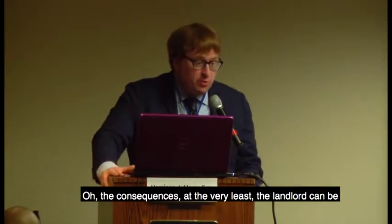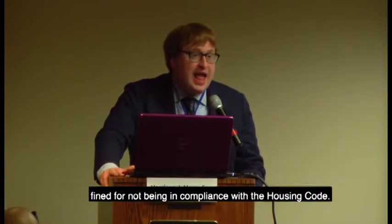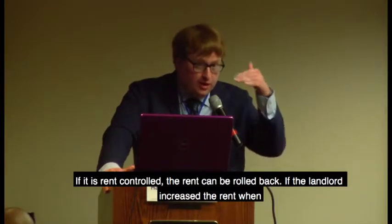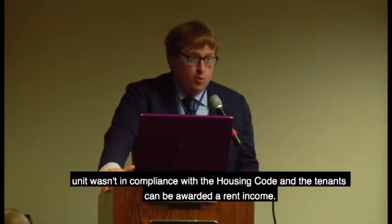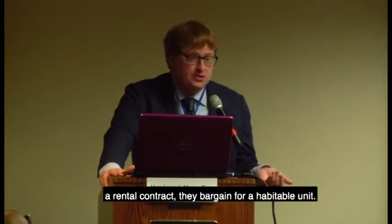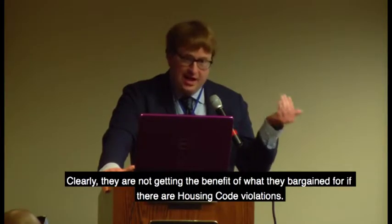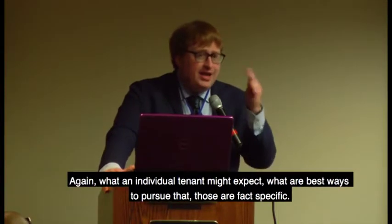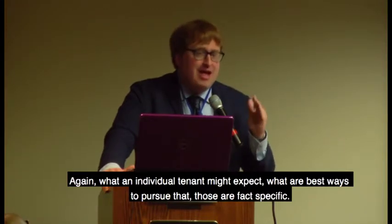The consequences, well, at the very least, a landlord can be fined for not being in compliance with the housing code. If it is rent controlled, the rent can be rolled back if the landlord increased the rent when the unit wasn't in compliance with the housing code, and the tenants can be awarded a rent refund. They can also sue for breach of contract. When someone signs a rental contract, they bargain for a habitable unit. Clearly, they're not getting the benefit of what they bargained for if there are housing code violations. But again, what an individual tenant might expect, and the best ways to pursue that, is very fact specific.